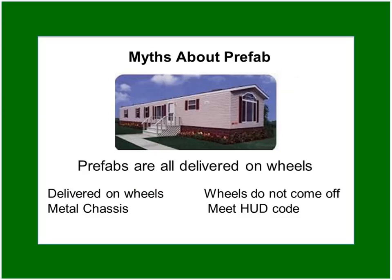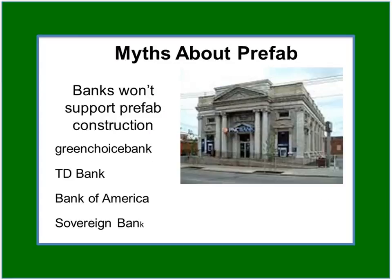Also, people still confuse a lot of the more modern and desirable prefab houses with double wides or trailers. Not to say that those are not desirable, but they are a totally different thing. These houses that are delivered on wheels meet a HUD code, which is a lesser code than the universal code. They have metal chassis, which can never be removed, and so they're quite different. This is a picture of a double wide, and although it serves a terrific purpose and it's great for a lot of people, it is not about the houses that I write about.